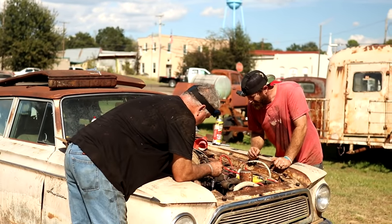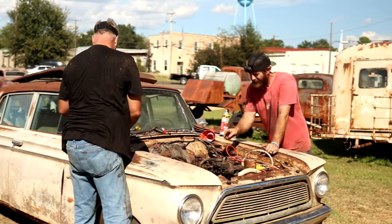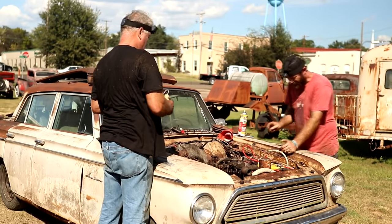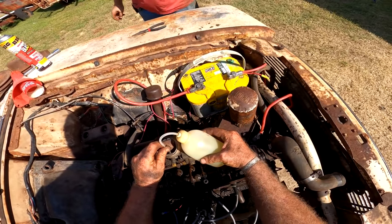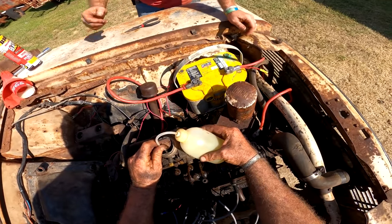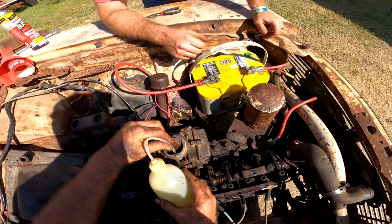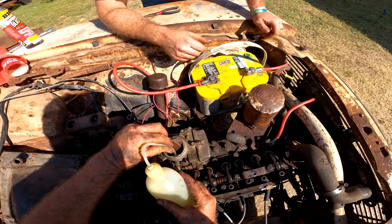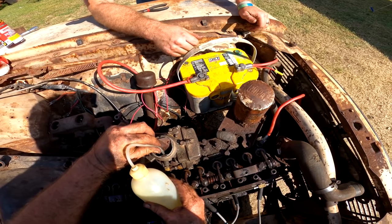Well, we want to try to put a little gas down in it? I think so. I don't know if we can fill up that float there or not. Probably gonna have to pull that carburetor off and clean it up some. I don't know if she'll let me do it or not. I can't imagine it working out too well, but never know.